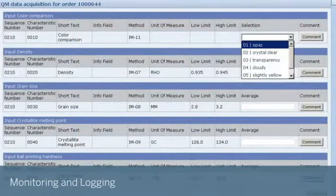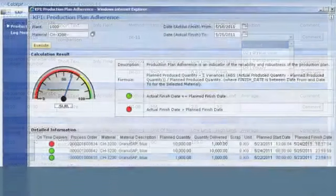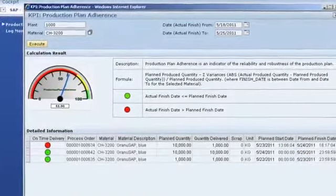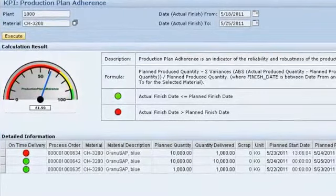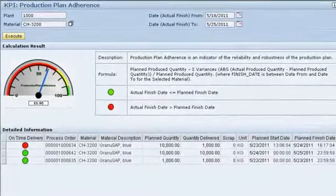Monitoring and logging captures and logs all relevant batch manufacturing activities to support error detection and root cause analysis. While manufacturing performance features track KPIs, such as plant on-time delivery, production plan adherence, and capacity utilization, to improve customer satisfaction and optimize return on assets.